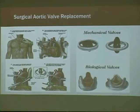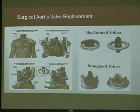So when it becomes severely narrowed, and when you develop symptoms from it, what do we do about it? Well, we replace it. And to this point, the mainstay of therapy has been surgical replacement of the valve. So open heart surgery. You make an incision down the midline of the chest, the sternum is sawed open, the chest cavity is cracked open, and the heart sac is opened, the aorta is exposed, the bad valve is cut out, and the new valve is put in. And there's mainly two types of valves that we use.